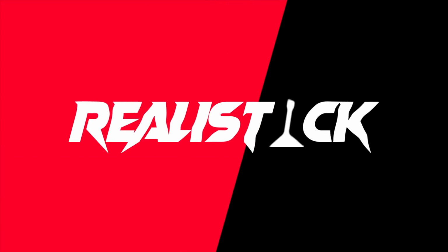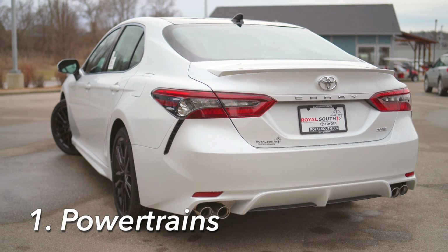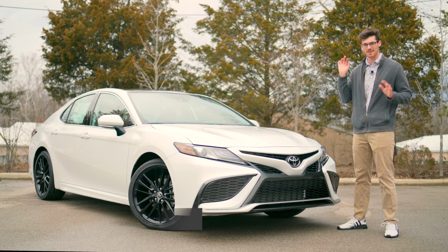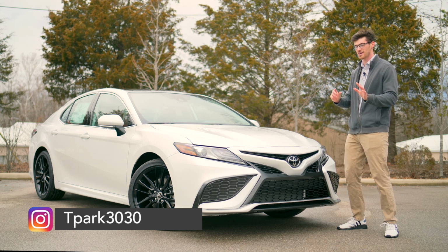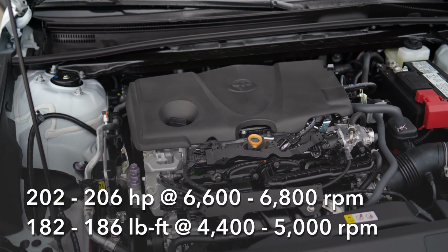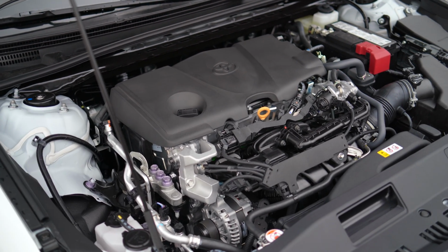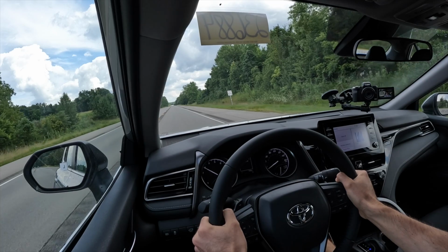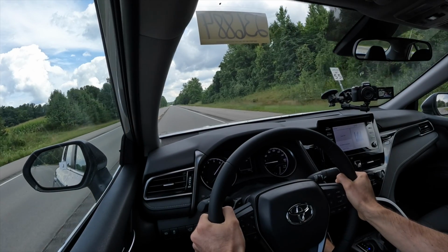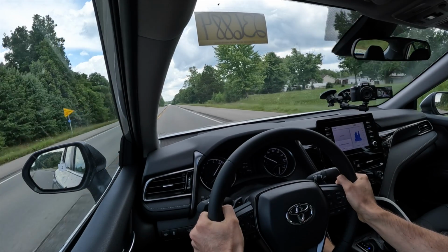The thing that stands out to me the most about the Camry is going to be the powertrains for a few different reasons. So you're going to have a 2.5 liter direct injected and port fuel injected inline four. That's naturally aspirated, makes a little over 200 horsepower, around 184 pound-feet of torque, which got me to 60 in 8 seconds. Very little drama off the line. That's going to be hooked up to a smooth shifting 8-speed automatic.